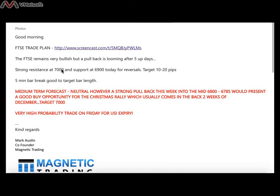Strong resistance at 7,000. So we got up there. We were looking to sell it. And then I also said if it got down to 6,900, you could look for reversals to buy it. Target 10 to 20 points, and therefore if your target's 10 to 20 points, your stop also needs to be 10 to 20 points.